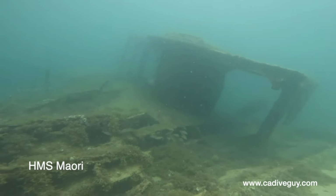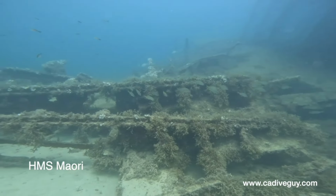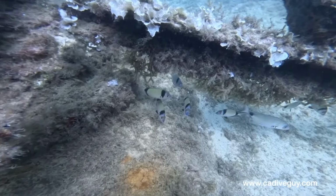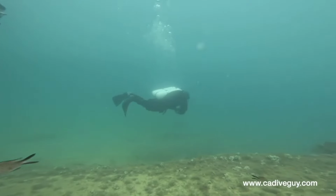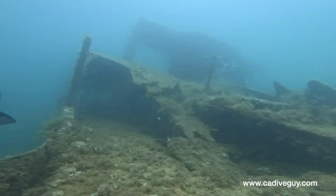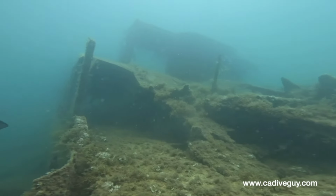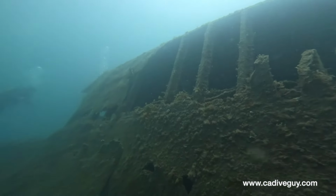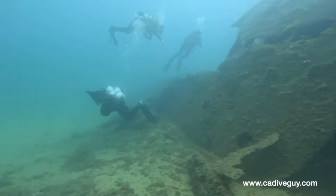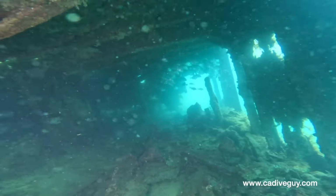The HMS Maori was actually sunk by the Germans in World War II. It was sunk, I believe, close to the Bay of Valletta, I'm not sure how you pronounce that. It's probably Valletta. And word is that after World War II, they lifted it from its bombing point and sunk it in the Valletta harbor. It's an easy dive. It sits at like 50 feet max, so it's a perfect introduction to wrecks.